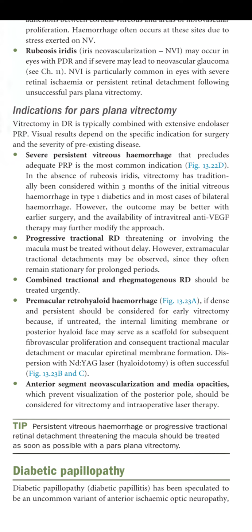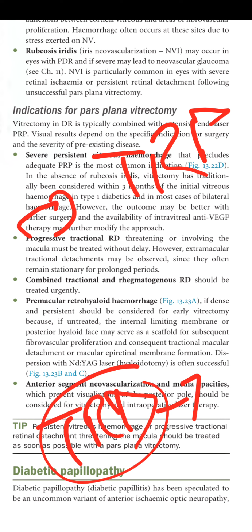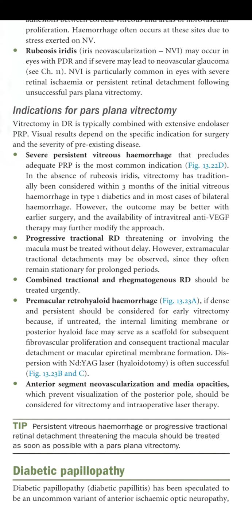In a case of progressive tractional retinal detachment, the word progressive is very important, because TRD is mostly stable if it is not threatening the macula, and if it is in the periphery you tend to just observe it. But if the TRD is becoming progressive or is involving the macula, then we go for PPV. Progressive tractional retinal detachment threatening or involving the macula must be treated without delay. However, extramacular detachments may be observed since they often remain stationary for a prolonged period. Combined tractional and rhegmatogenous retinal detachment should be treated urgently. So if there is combined TRD plus RRD, it should be treated urgently.